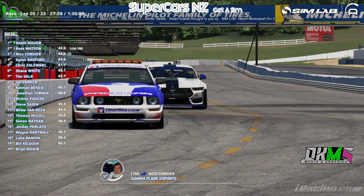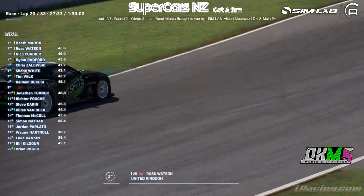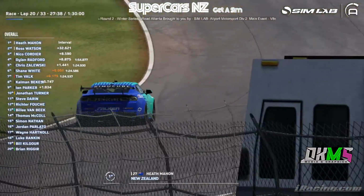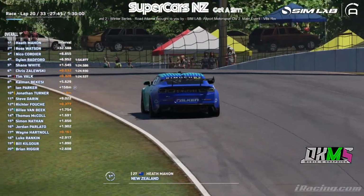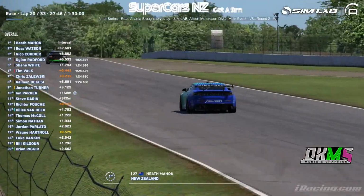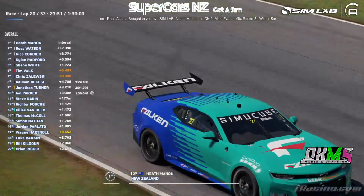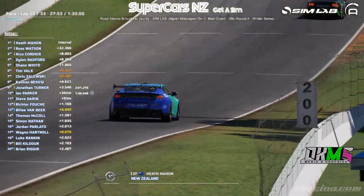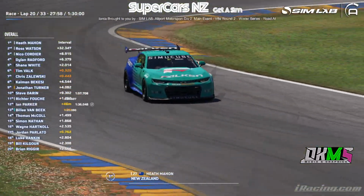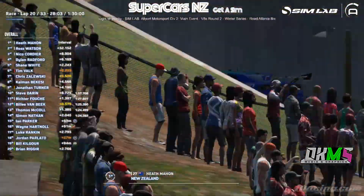Nico down the lane now. Ross Watson gets second place back. Yeah, let's have a look at the intervals. So Heath doesn't look like he's going to come out very well, depending on how long he's in the lane. Ross Watson 32 seconds behind him, and the average pit lane time's been 42. Oh, Corey? The undercut is real.